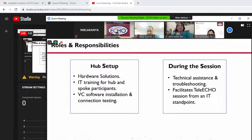Any software related issues that might come up, hardware related issues that might come up, and these things do happen. These are very common challenges that can occur at any point of time. So the IT support should be aware of these situations and should step in wherever the hub team members or the spoke participants need support.